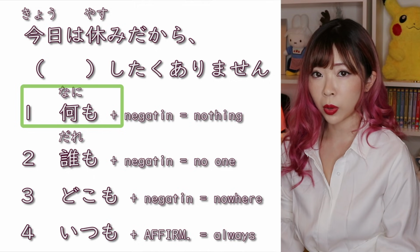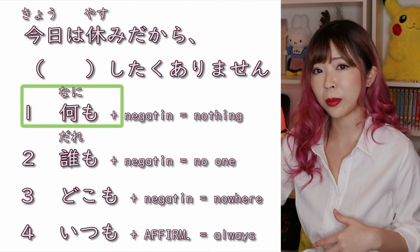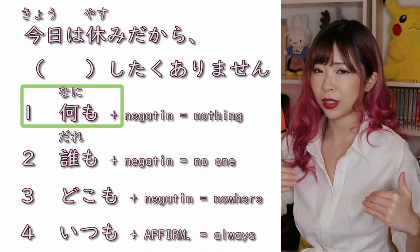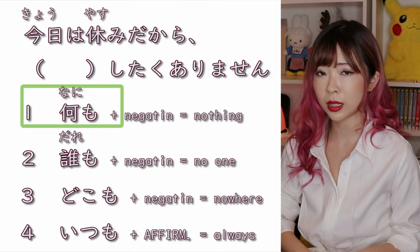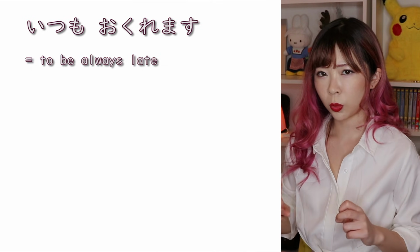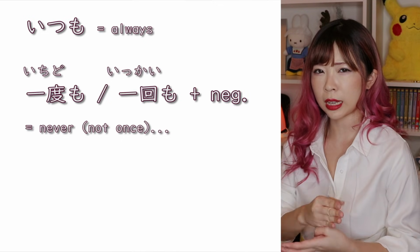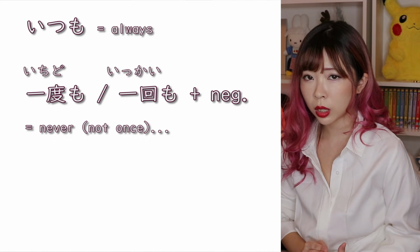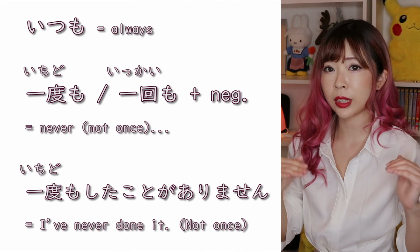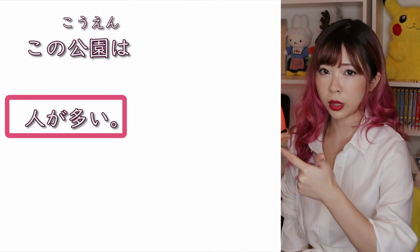いつも. It means always. This one, be careful. All the 何も, どこも, 誰も are usually used with the negation only. But いつも is different. いつも can be used with affirmative sentences as well. So いつも遅れます, and that means someone is always late. When you want to say never, we think of it more like not once. So we'd say 一度も or 一回も. So for example, 一度もしたことがありません. That means I've never done it, not even once. Okay, 次. Again, this doesn't have choices, but can you read this kanji?